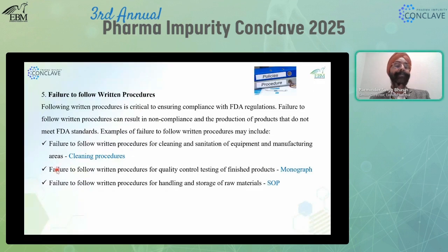Next critical attribute was failure to follow the written procedures. If you don't follow the written procedure, this leads to non-compliance and the production of products that do not meet the FDA standards. Obviously, they have to be recalled and that leads to 483 observations. So failure to follow the written procedure for cleaning and sanitization of the equipment; cleaning validation is a must-have, following the cleaning method validation, the cleaning procedure, and the cleaning sampling for the release of the equipment.